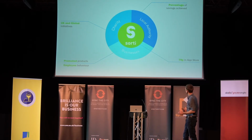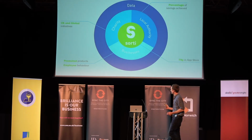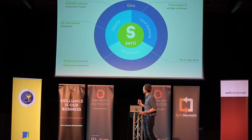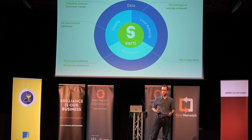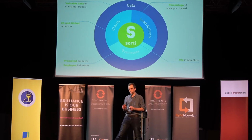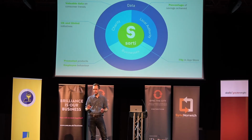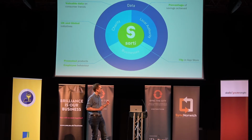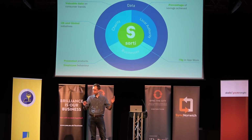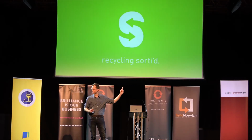Wrapped around all of this is our data. By putting this app out there, we're generating valuable data on our customer trends and not only their purchase history or purchasing habits, but also pinpointing the gaps in the existing infrastructure that's preventing people from recycling to the absolute maximum. This is our small solution to a colossal problem. This is recycling sorted. Thank you.